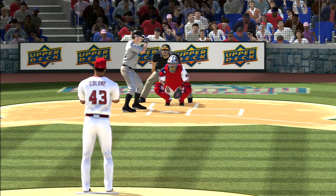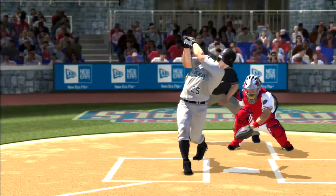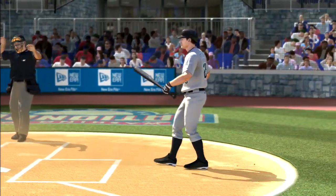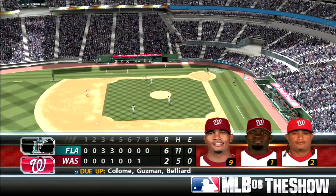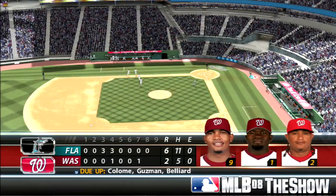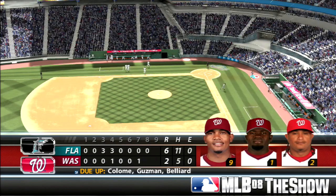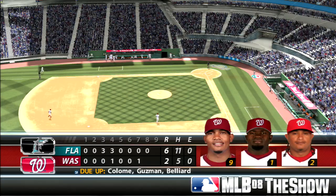Still 2-2. On the 8th pitch of the at-bat is the one that finally does it as he wears him down and the inning is over. So they go down without a whimper here. Not too many more shots left. Home half of the 8th coming up. The Marlins lead this one 6-2.